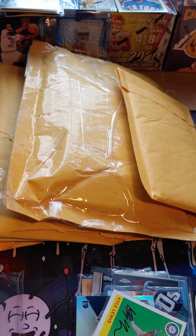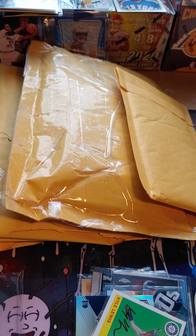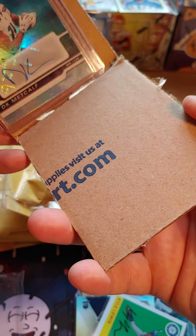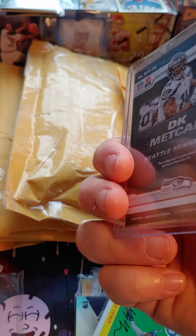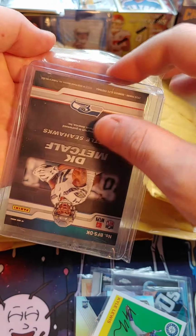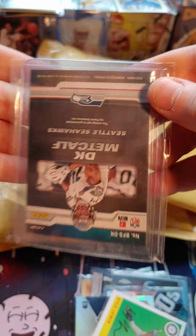Next, we got a package from Florida. Sorry guys, this one did not get cut. I try and have these pre-cut for you guys ahead of time. Okay, so this one is a DK Metcalf numbered out 149. Back to the Future Elite. I will be putting that in here. There we go.